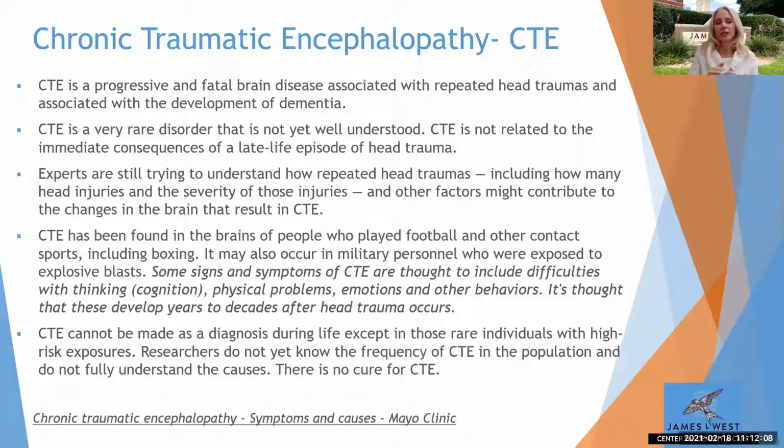But with CTE, it's not related to an immediate consequence of a head trauma, especially in later life. It's really kind of the buildup of repeated TBIs or repeated head traumas over the course of years, and then you start to see the symptoms of dementia from CTE develop. So it's been found mostly in persons that play football or other contact sports, including boxing, but also in the military because of those blasts and just combat-related injuries. Some signs of CTE are thought to include difficulties with thinking, physical problems, emotional problems, and other behaviors. But again, these are thought to develop years or decades later after the head trauma occurs.